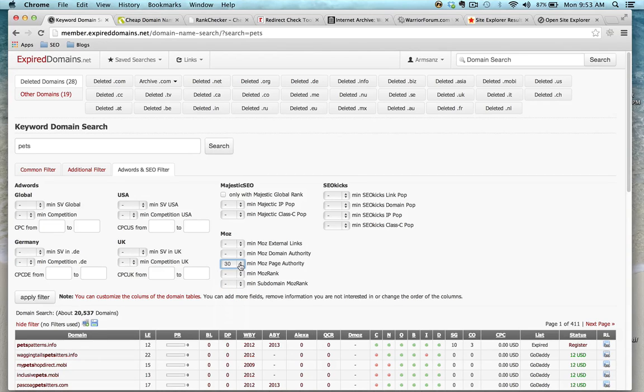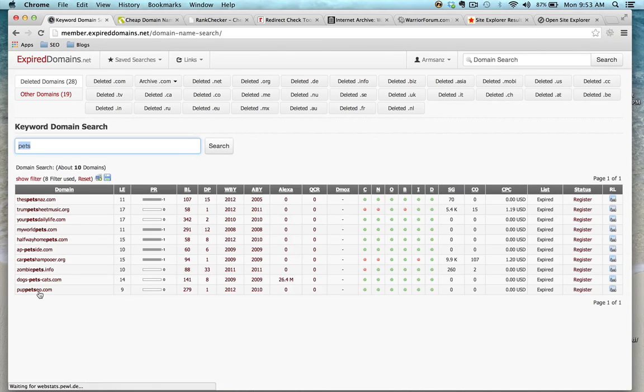Some people say 20, some people say 30. Totally up to you. Remember, these are just kind of guidelines. You can break these rules. You can go with only 20 links if you want, or you can go with a page rank of 20. If you notice that 30 isn't giving you good results, just go one lower. You'll get more. And I think that's it. That's all that I use. I'm going to click apply, and that filters down from 20,000 to only 10 domains that match my criteria.